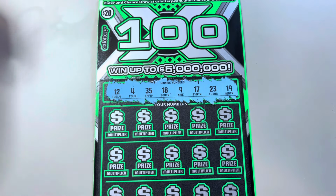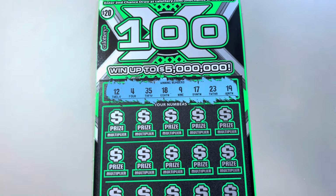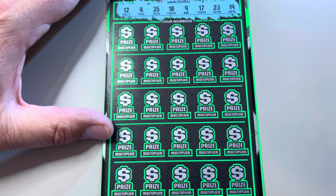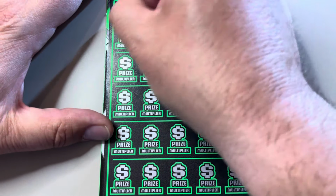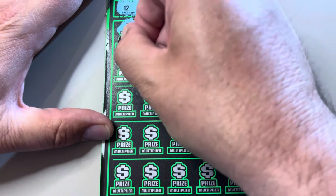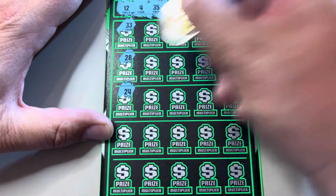Let's see, we have 35, 23, 19, 18, 17, 12, 9, and 4. All right. Here we go. Just barely fits in. All right, let's do it. 33, we got a 35. 28, we only have a 23. 24.